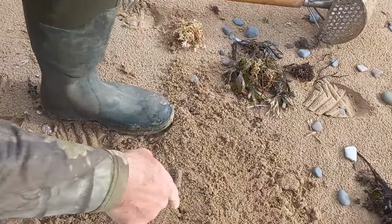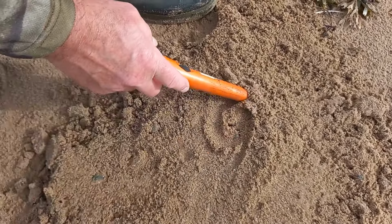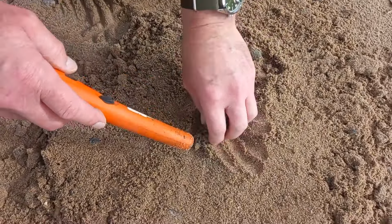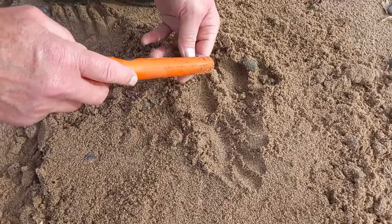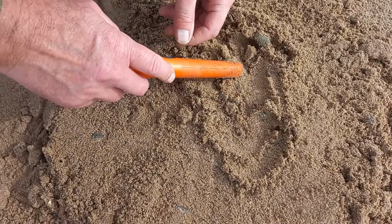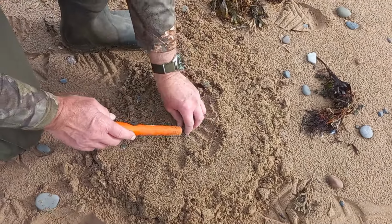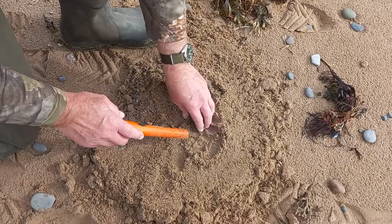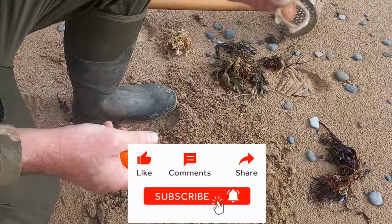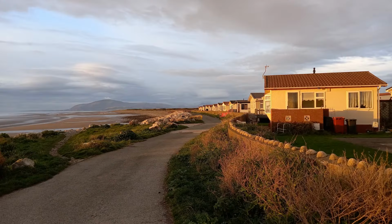Right, whatever it is, it's here somewhere. You wanna pinpoint it, love? So it's nearer your foot. Much nearer your foot. That's a shell. Come on, where have you gone? There. A bit deeper. Oh! It's a ring pull. Well, you're cleaning the beach, getting all the crap off. Well done.